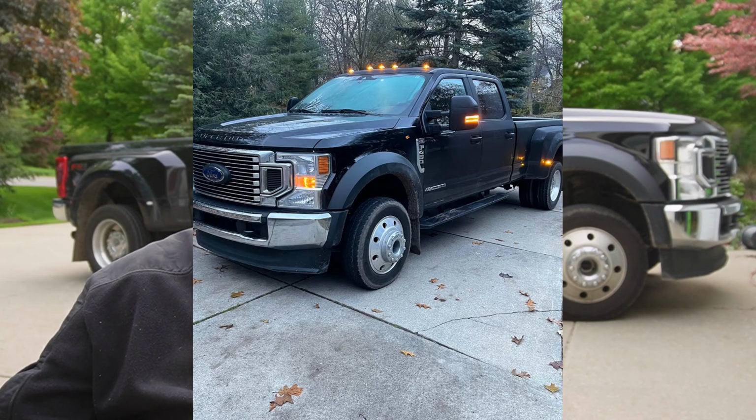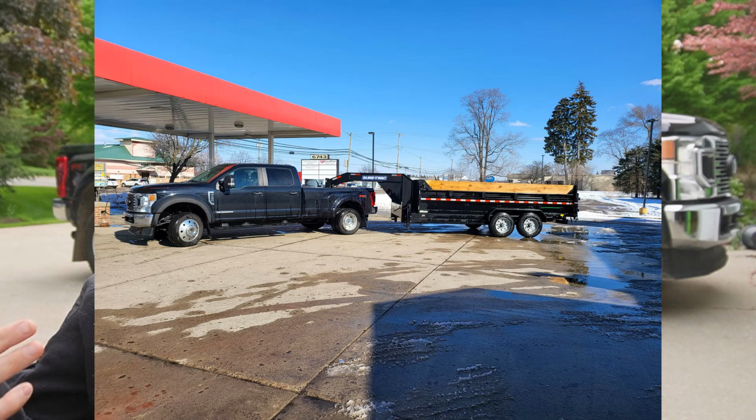It's also my daily driver. I drive this every day almost. Maybe I'll drive the wife's car once in a while. My wife drives it all the time, but for me, I'll take it out maybe once a week or so. But this truck, the engine's on almost every day of the week.